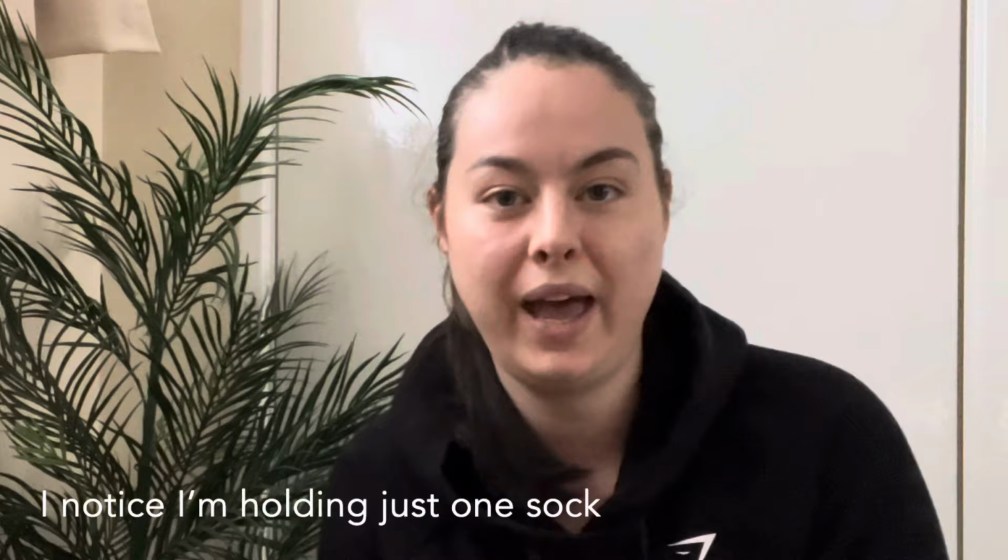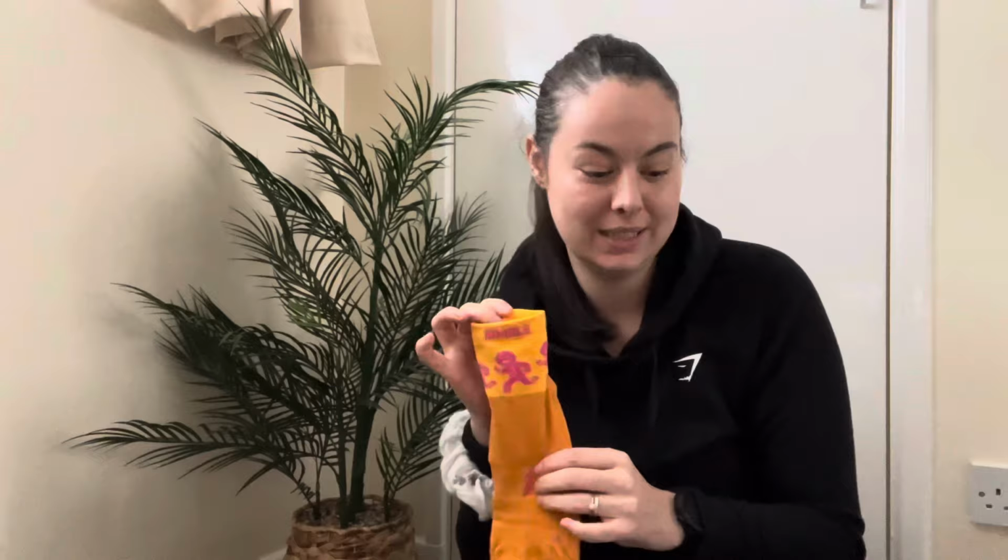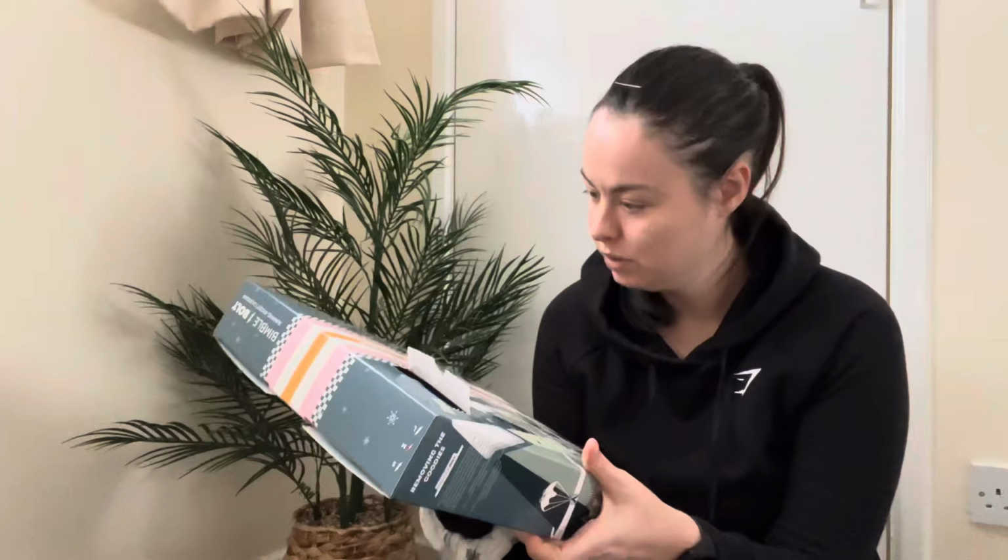I thought it was two pairs, but it's one sock in day one. I'm assuming that I'm gonna get this next sock in maybe day two. Oh, so you don't know what design you're gonna get, and I saw these online and I really wanted these ones. These were my favorite designs. Okay, let's have a look and find day two. Day two. Ah, found it. Okay.